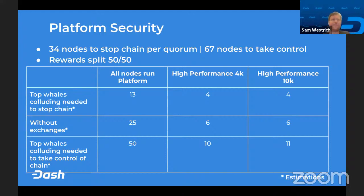So it would probably be quite bad, in the sense that it's horrible when a chain stops, but it also does not seem like there'd be any benefit to any top whales doing this. Let's not go into why they would, why they wouldn't. I'll just present the numbers and people can make conclusions by themselves. So as we can see here, there was actually very little difference between the high performance 4K and the high performance 10K in how many top whales would be needed to stop the chain. They were very, very similar. It's just in the distribution of our network.